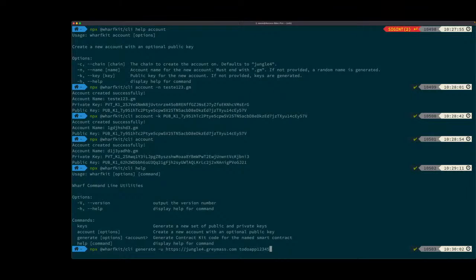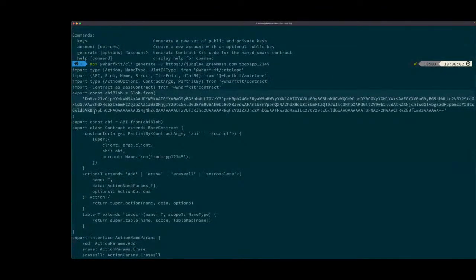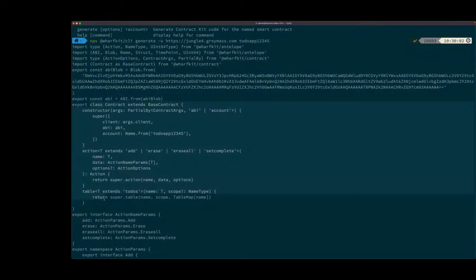So just as context as to what this is, this account on Jungle. And this generate command will go out and generate the TypeScript for that contract. This was the original reason we built the command line utility, so that you could go through and embed everything for your contract in your application. It has the ABI itself as the raw compressed version, so you'll never need to fetch your contract. It's got a contract class that knows how to work with your smart contract.